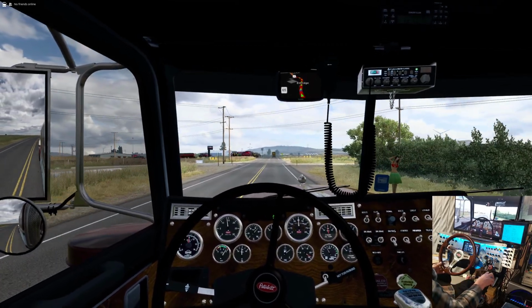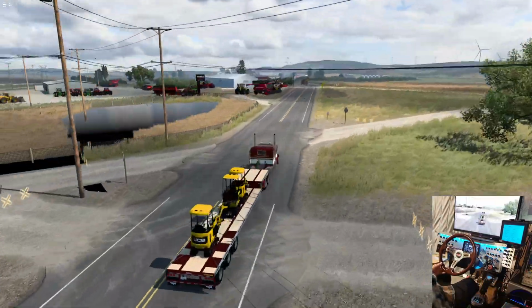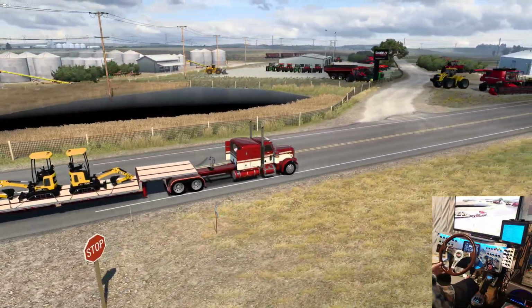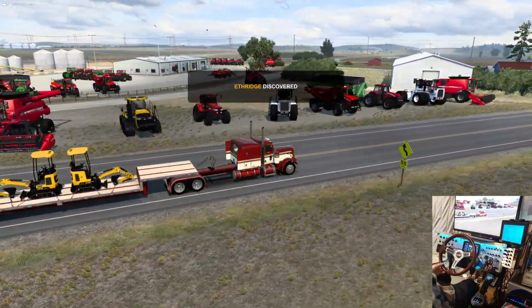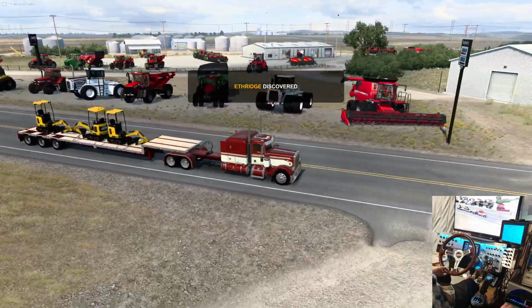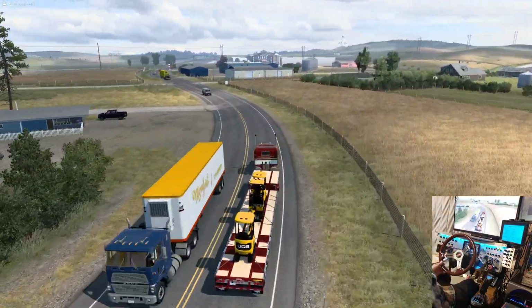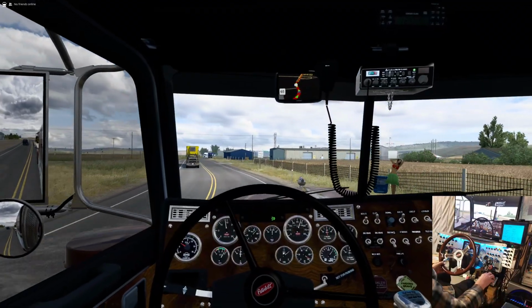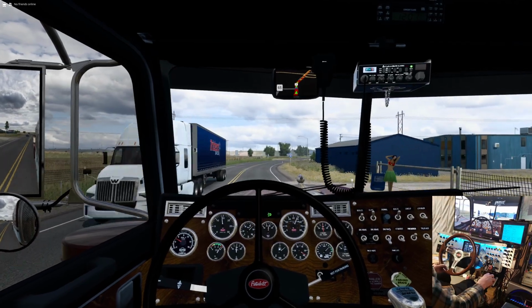So here's the dealership in Etheridge. Let's hop out so we can have a look. Oh, try to stay on the road. That's all Recon stuff. Very cool. A CLT 9000 just went by, and there's an LTL 9000. Very cool.